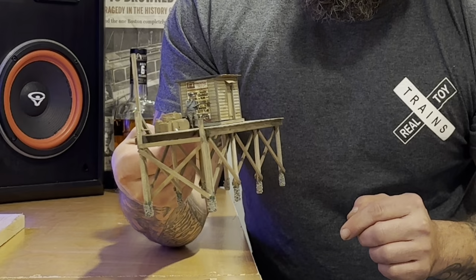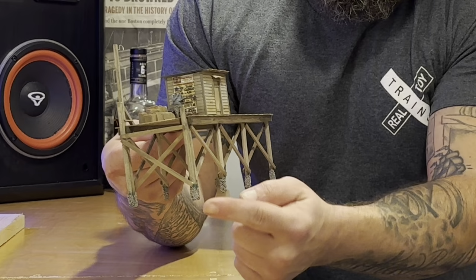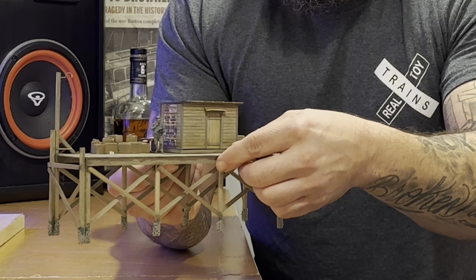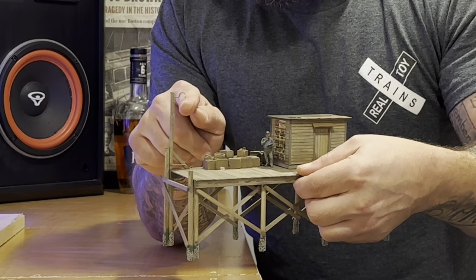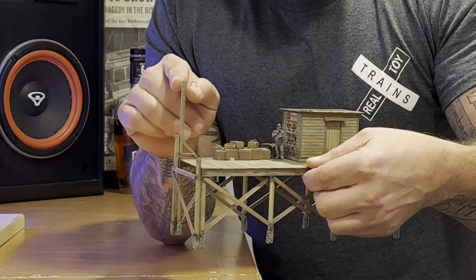It's real wood. It's got some moss and barnacles on all the piles that hold it up. And a ton of old garbage, tires, boxes, this and that. Little guy right here. And also on the pole right here, you can see, I think it's supposed to be a light. There's a hook on it, but it's kind of upside down. But I think we're gonna put a little light on this. I think it's gonna look really good.